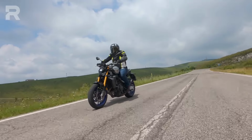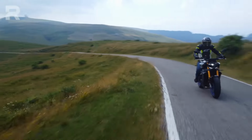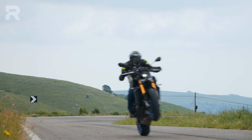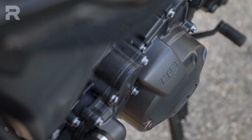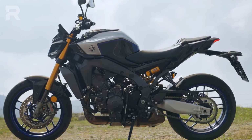In short, the new MT-09 SP changes the riding position and also the attitude, now more in line with the character of the CP3, an engine I would describe as impetuous. No changes compared to the previous edition. The Euro 5 Plus has not affected Yamaha's 890 cubic centimeters 3-cylinder engine, still rated at 119 HP and 93 newton meters of torque.